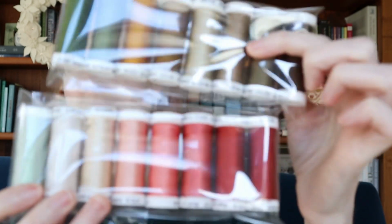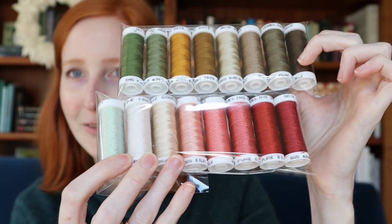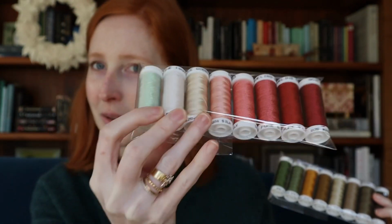So again, these are the kit silks. Sorry for the glare. Also, that would be a great Valentine's palette now that I think about it. So multi-purpose, as I hope many of you will find.